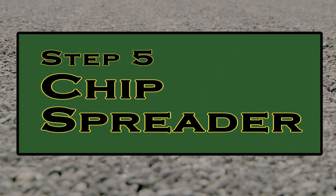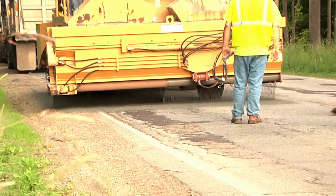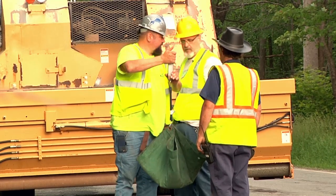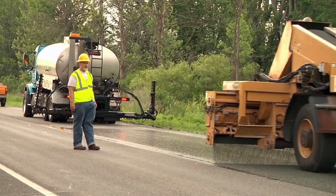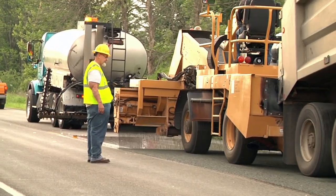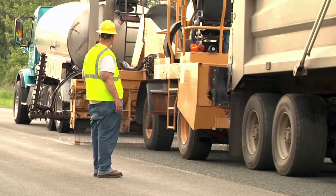Step number 5, chip spreader. Calibrate the chip spreader prior to beginning work. Watch for excess aggregate placement. Aggregate must be placed in a single layer. No stacking of aggregate as applied. Only apply aggregate to the emulsion layer.